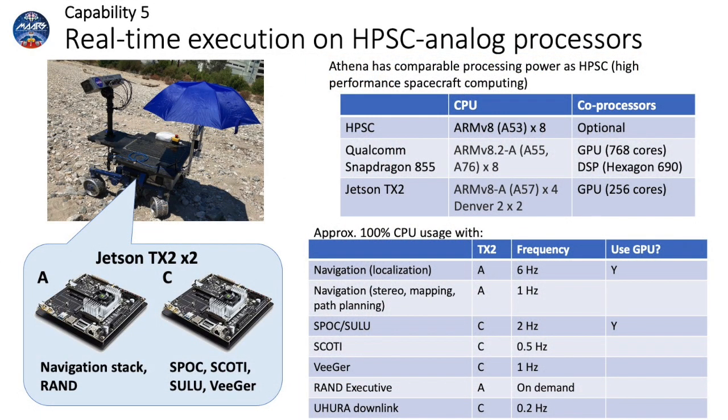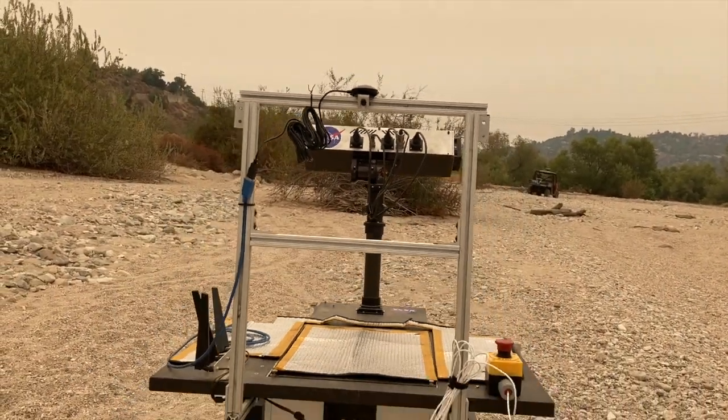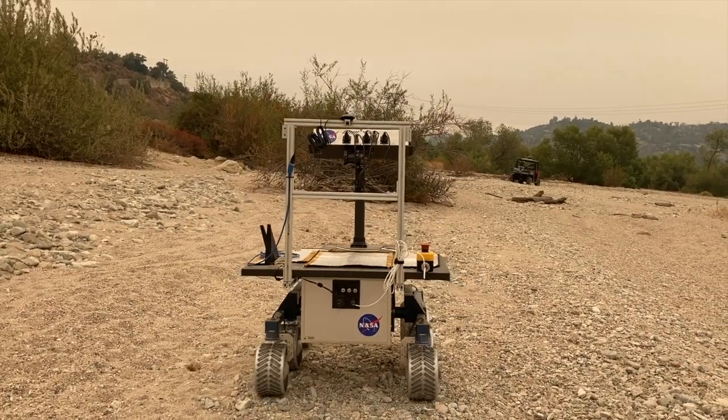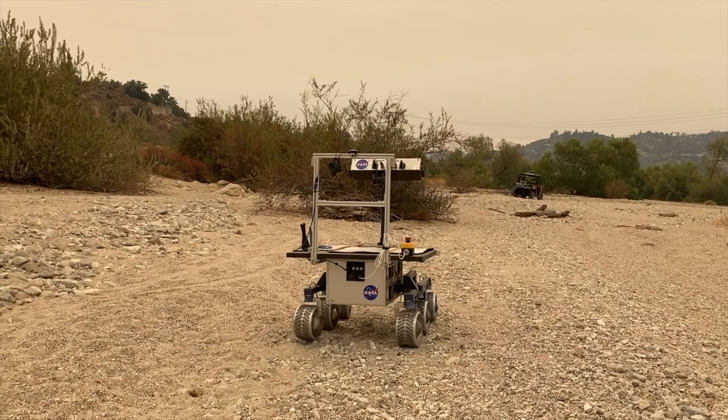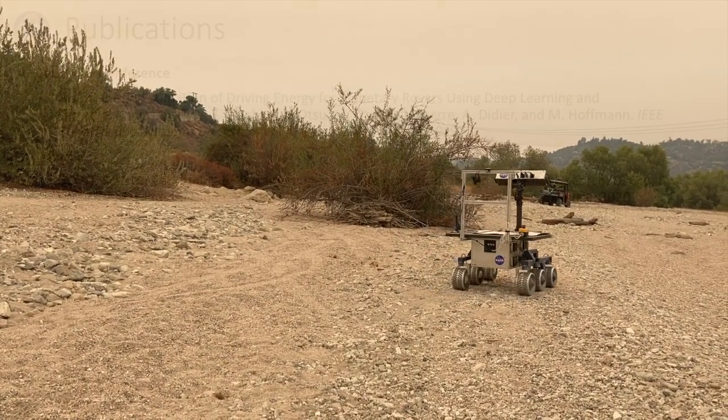The fifth and the final capability was the onboard execution of these algorithms on HPSC analog computers. Athena used 2 Jetson TX2s as the onboard computer cluster, which have 8 ARM V8 cores. This configuration is comparable to the HPSC and the Snapdragon 855, each of which have 8 ARM-V8 cores. The TX2 also has a GPU that is similar to the one on the Snapdragon. Our field tests were substantially impacted by the lab shutdowns due to COVID-19 and the Bobcat fire. Despite the highly unfavorable situation, we successfully completed a semi-live virtual demo on September 18, 2020, completing the delivery of all the stated goals of the MAARS task.